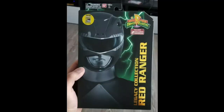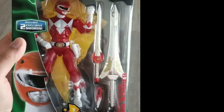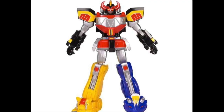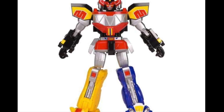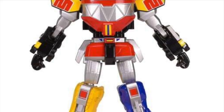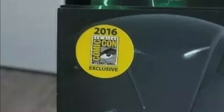Now there is one more Legacy Collection figure, and it's another metallic Red Ranger with the Power Sword and the Megazord sword. But riddle me this, who is this sword for? Oh, I know, to build a Megazord figure. Wait, he has two fists. Who is this sword for? No, really. If you know, let me know in the comments. I must be missing something. This version was released during the 2016 San Diego Comic-Con.